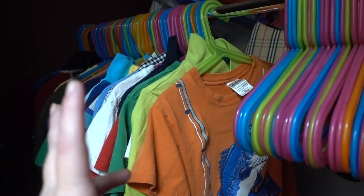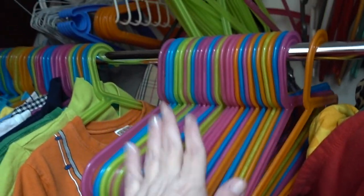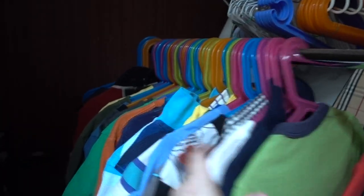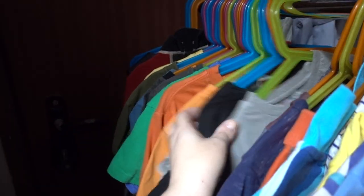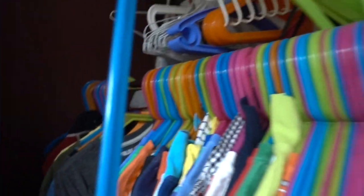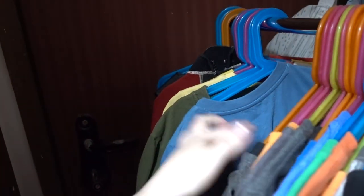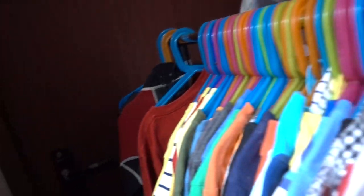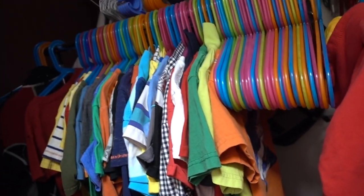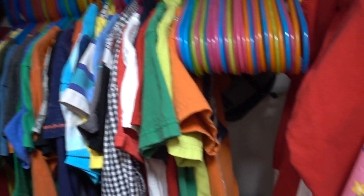Okay, so I looked and I was like, oh, I didn't get rid of that much, but I have the hangers to prove that I got rid of half of it. And he still has loads of clothes. Whoop, another one. Yeah, he still has loads of clothes. So, very good. Cousin's going to get blessed with some clothes to wear.